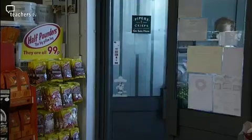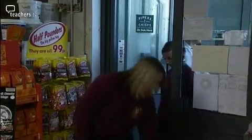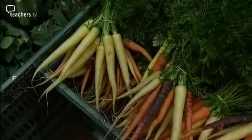The students that are shopping with Peter this morning are from our Year 10 GCSE food group. They're all very keen cooks. They really enjoy the practical work, and this is going to give them an added dimension, and I think it'll be really valuable for them.